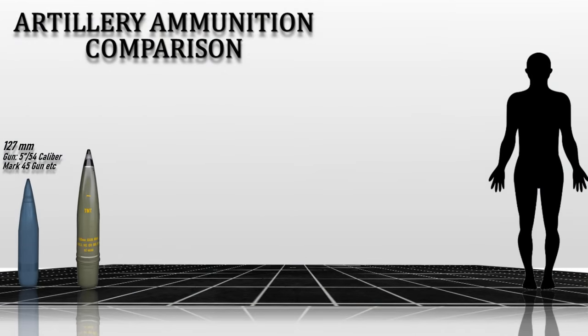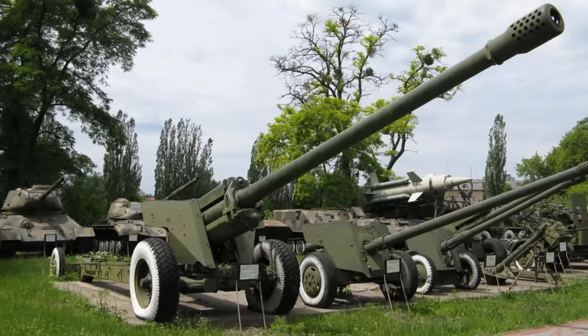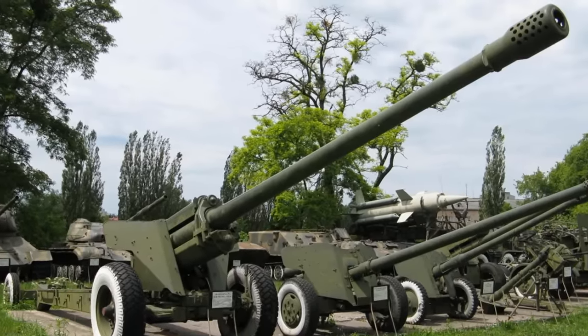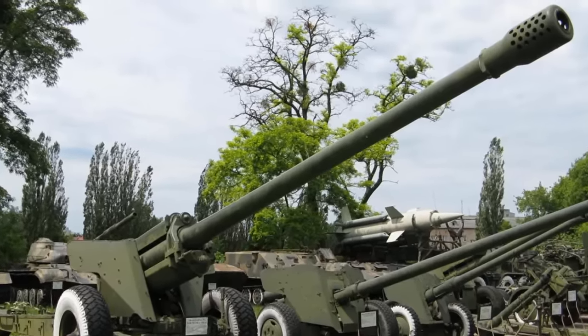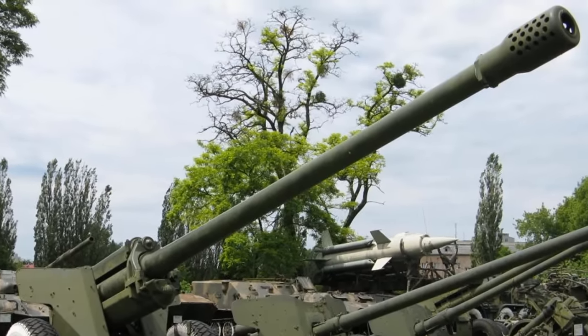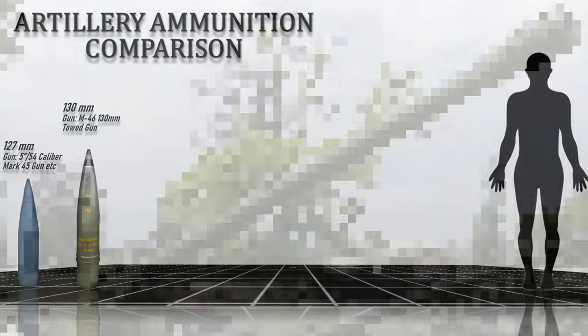Next is the 130mm caliber. This is mainly used by the M46, which is a Soviet field gun developed in the 1940s. It was one of the most successful field artillery systems developed by the Soviet Union after World War II. The maximum rate of fire is 7 to 8 rounds per minute, and its maximum range is 27.15 km.